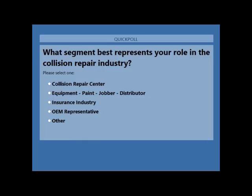It looks like currently only 5% of the attendees have taken the poll, so we'd like to ask if all of you would please take the poll so we understand who our audience is. Right now 91% of attendees are from a collision repair center, 4% from an equipment, paint, jobber, or distributor, 4% OEM representatives, 1% from the insurance industry and 5% other. 63% of our attendees have voted. We'll give it another 5 seconds. 5, 4, 3, 2, 1.